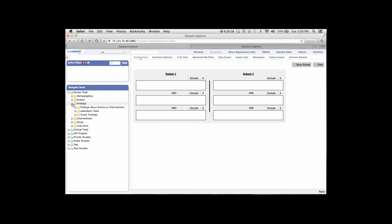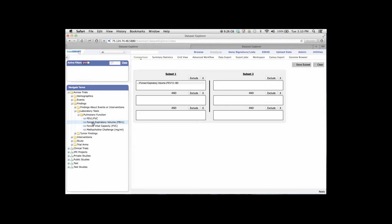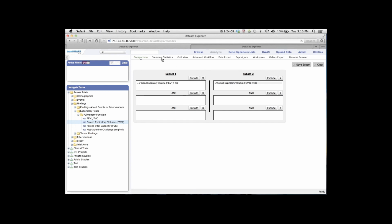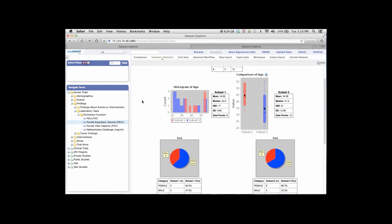And in this particular case, I'll actually substitute my population by those lab tests. So what I can do now is look at forced expiratory volume, do that by a numeric value. I want to say something like 80 is a good number to divide up this group somewhere in the middle there. And then I'll just run the summary statistics the same way I did before, and I come back with all the same graphics. And this would be going across all the studies loaded within the Across Trials tab.